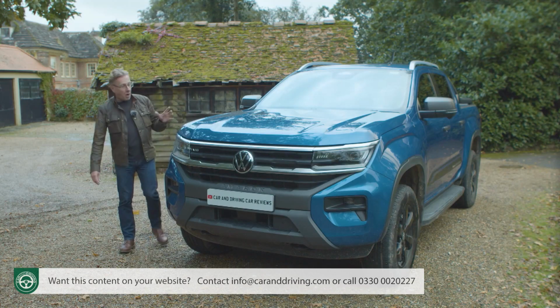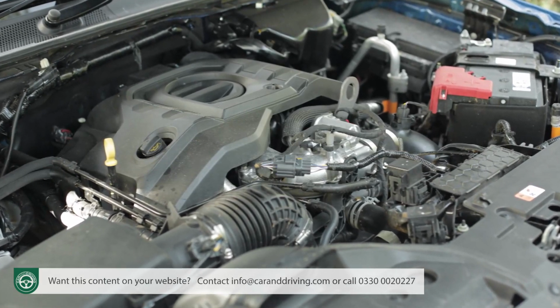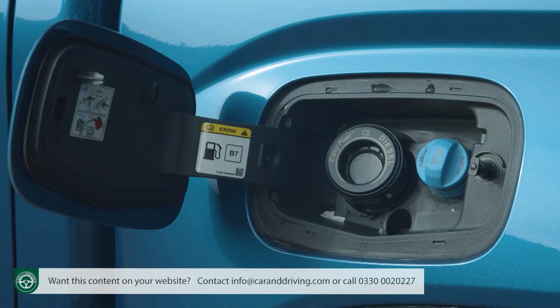What about running costs? Well, surprisingly, in the engine range, there are no moves towards electrification, but you can expect that to change throughout the production run. There's not much evidence of a shift away from diesel fuel either.